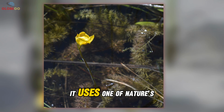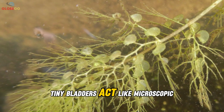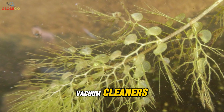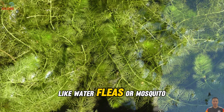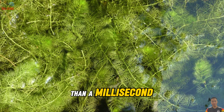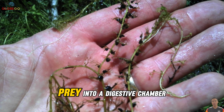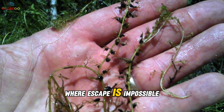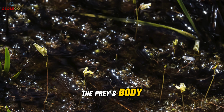Beneath the surface, it uses one of nature's fastest and most advanced traps. Tiny bladders act like microscopic vacuum cleaners, with sensitive trigger hairs. When small prey like water fleas or mosquito larvae touch these hairs, the bladder activates in less than a millisecond, faster than a blink. The trap sucks in the prey into a digestive chamber where escape is impossible. Digestive enzymes quickly break down the prey's body.